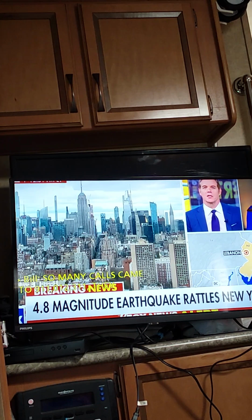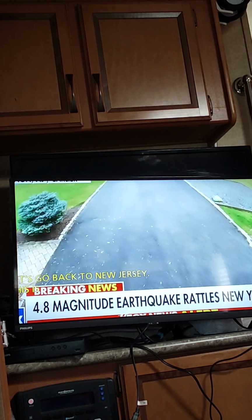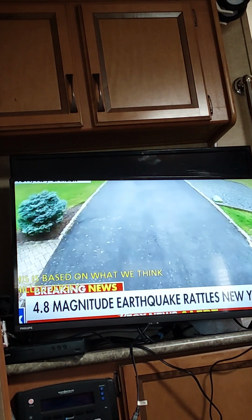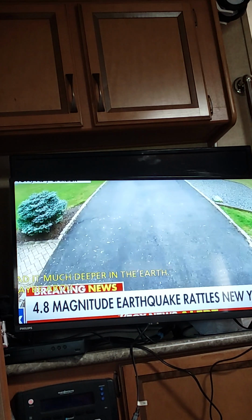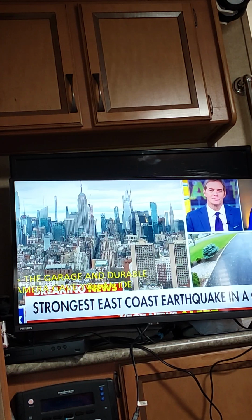Let's go back to New Jersey. This is Lebanon, New Jersey. Okay, so this is the epicenter, based on what we've been told, and what Jane was saying, the depth was 2.9 miles. So I believe the initial report had it much deeper in the earth, maybe about 8 miles. So there's a real good chance, Molly, that has since been revised. But there's something else in this garage, looks like the doorbell camera perhaps right there, which gives you an idea that that's the whole camera moving. So that's pretty interesting to see how strong that was.